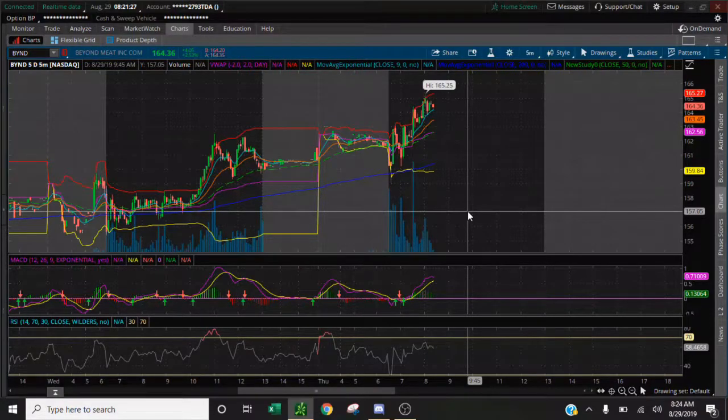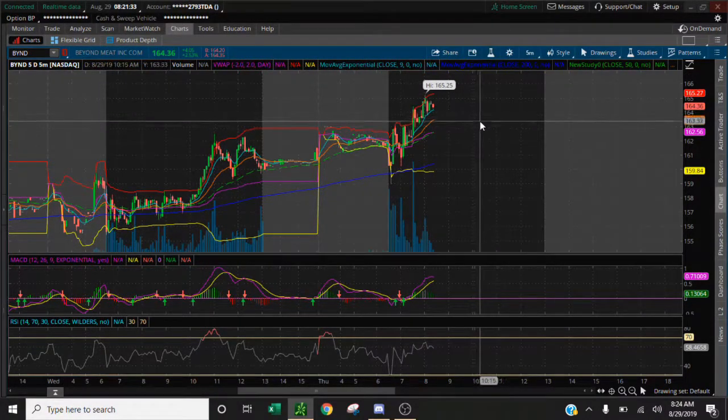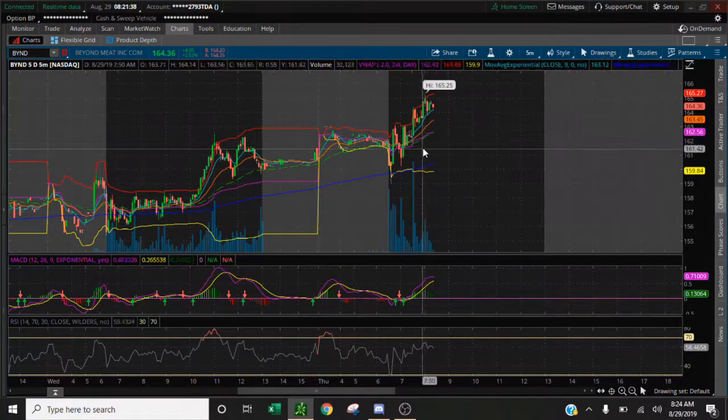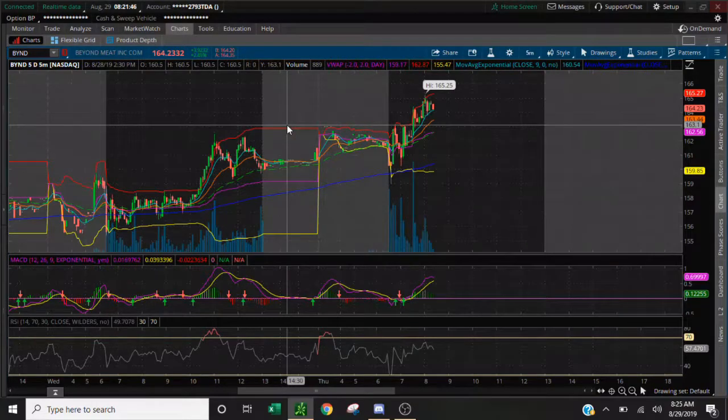I wanted to make a quick video going over a play today on BYND. This was about a 20-minute play that panned out for us to the long side. So let's just get right into what I saw happening on this play.